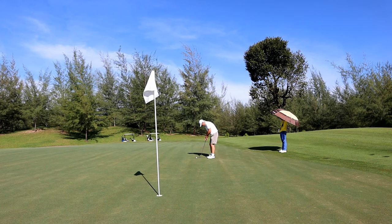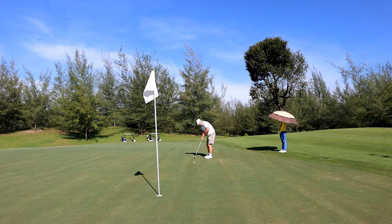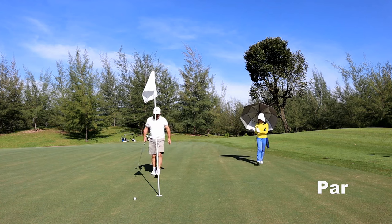So I've got a downhill left to right, two cups. I'm not sure how fast it's going to be. Let's see how it goes. Yeah, good speed. Good speed.